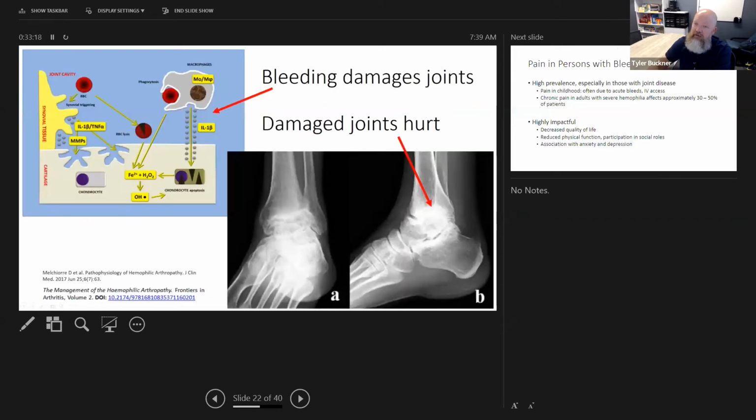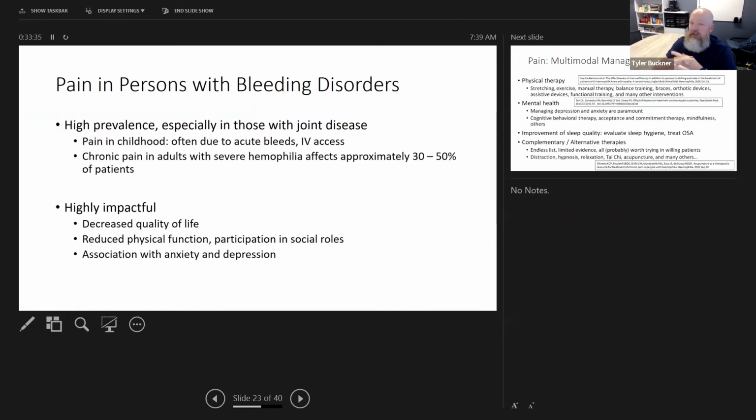But the bottom line is summarized here in this figure. The bottom line is that bleeding damages joints, and damaged joints hurt. So this is a really messed up ankle, which you all know better than I do. Pain in people with bleeding disorders is a big deal, with a very high prevalence, especially in those who have joint disease. It begins in childhood, and often it's acute pain with an acute bleed, but over time, as that joint damage builds up, it becomes more chronic. Among adults with hemophilia, particularly those with severe hemophilia, about 30 to 50% have some degree of chronic pain that needs management of some form.